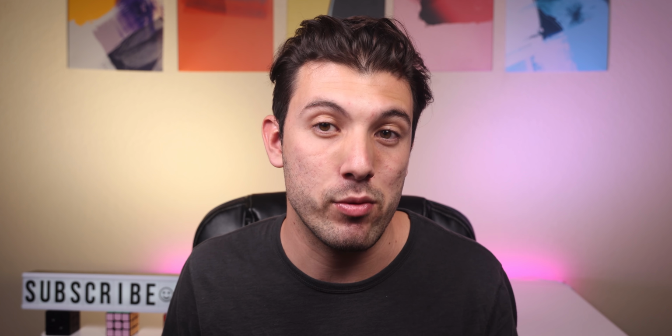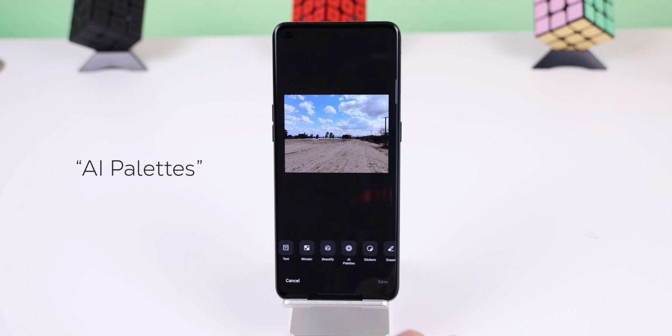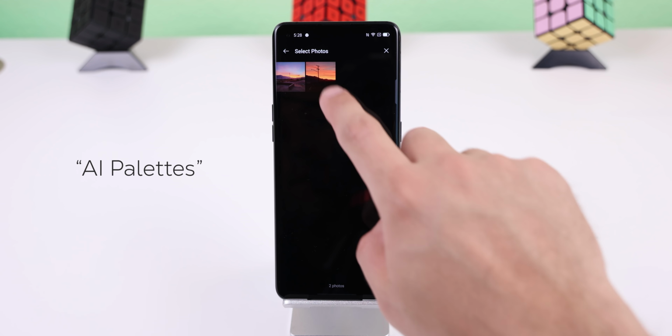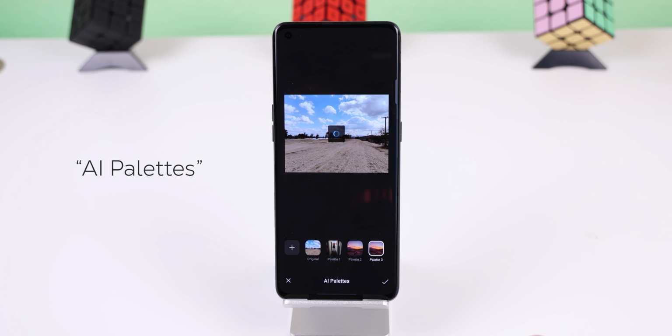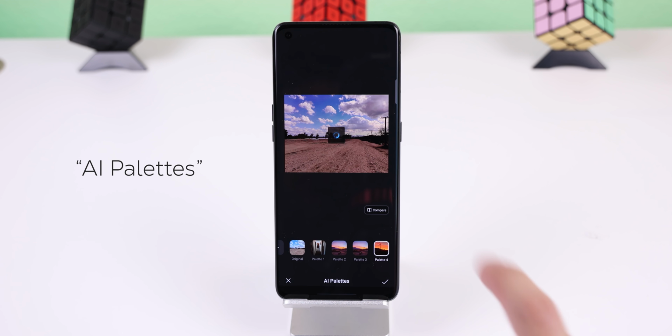And there's even a new photo editing tool that only the Find X3 Pro has as of now, which I thought was pretty cool. It's called AI Palettes, and it allows you to create a unique filter inspired by any previous picture that you took or downloaded. It didn't always work the way I wanted it to, and it's probably not a feature that you'll use too often, but I'm sure it'll come in handy once in a blue moon.